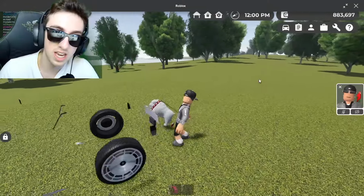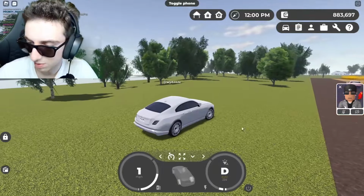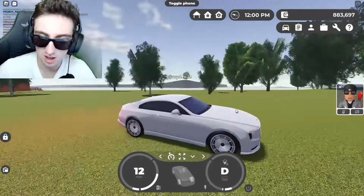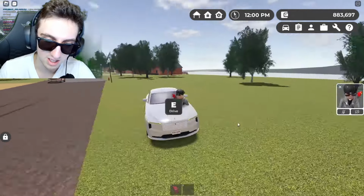Moving on to our next car, we got Kim K Rolls. The Spectre, I think, the Rolls Royce Spectre. Kind of looks like a Wraith, but it's just electric. Never use this car either. Never will, probably. I'm just gonna be 100% honest with you. I just have it to have it because it's a limited.